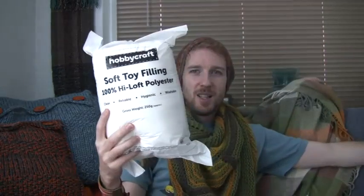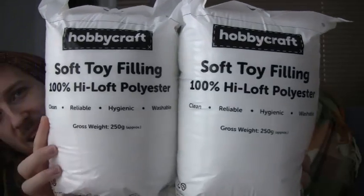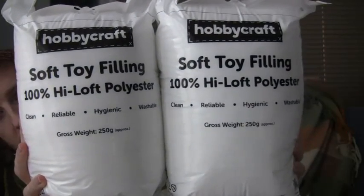Right, another thing that I have bought since my last podcast, but it's not yarn, but it is yarn adjacent, yarn related, is I got myself some toy fluff, and it was on offer, so I got 2 bags. So yeah, I got it from HobbyCraft, which is a total chain, and it's 250 gram a bag.